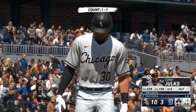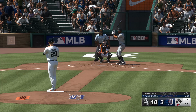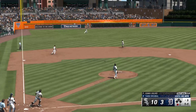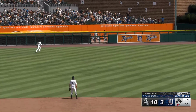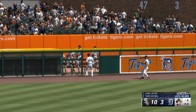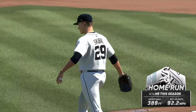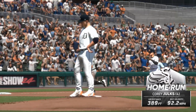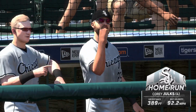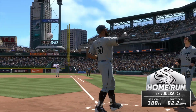And up next for Chicago, Corey Julks. Drilled out towards left center field. That's well struck. Malloy raging back towards the wall. And that ball is out of here. That one felt good. Their third home run of the inning. And they add a run. It's 11-3. That's their fifth homer of the game. Man, they're all getting into the action. It's starting to feel like a home run derby up here.